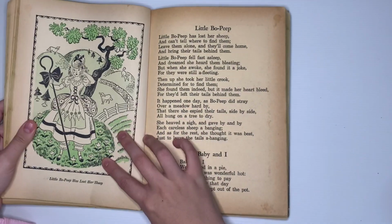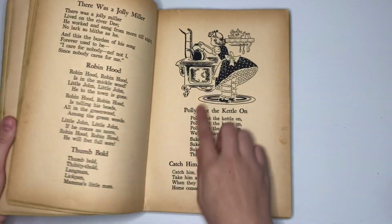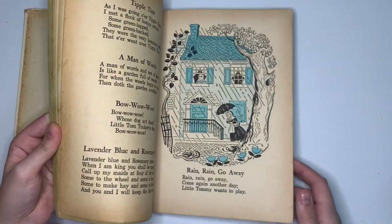Look at this little Bo Peep. How cute. Polly put the kettle on. All of these old nursery rhymes.